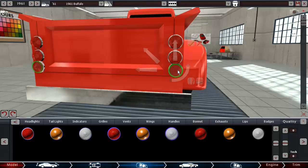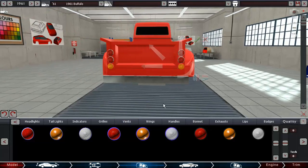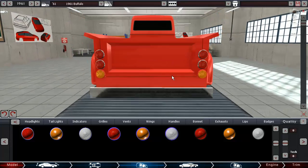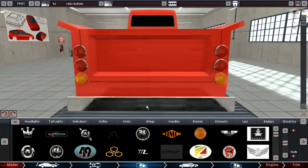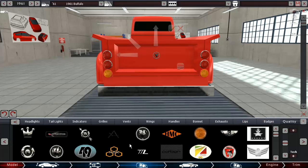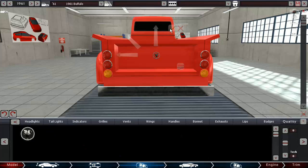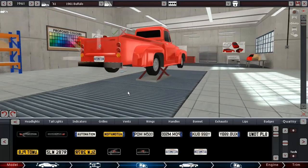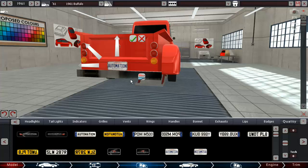Actually, this style of taillight wasn't as popular anymore in the 60s, was it? And then again, it's not really the 60s yet. It's only the start of the 60s. It's 1961. So we can be okay with this. Put the number plate down here. And then the exhausts are gonna be under this chrome bumper. Good.